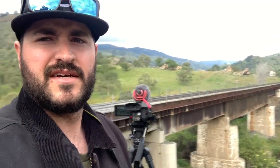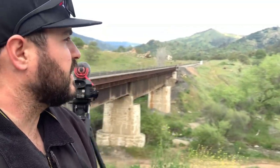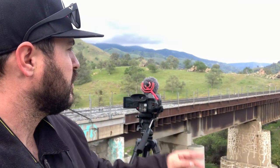Bridge right behind me. This is the Rowan siding, and this is the town of King of Keene. And well, we have two trains coming, two westbounds, one BNSF, one UP. Here comes the UP now.